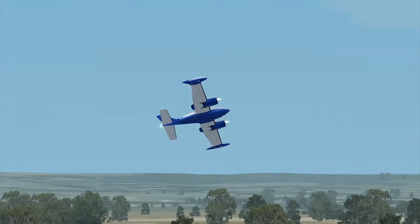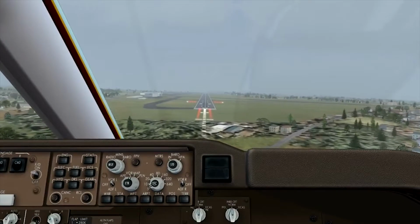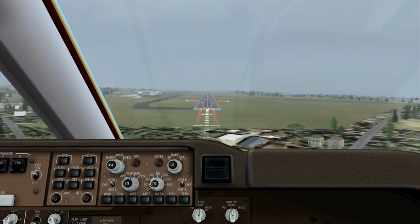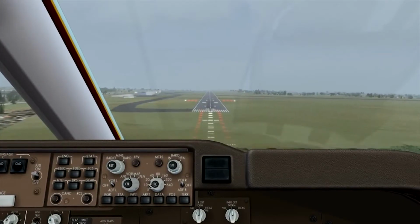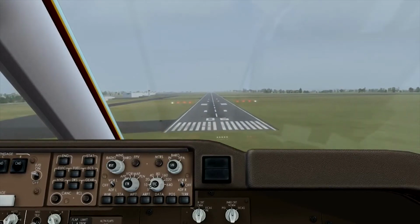So, yes. But as Tom surely would have wanted, we shall move on to other, more engaging news this week. So we're going to start with product releases. Flight 1 has once again updated their venerable iFly 744, this time for P3D.